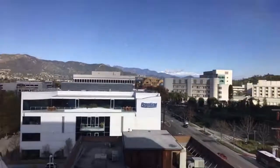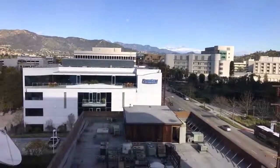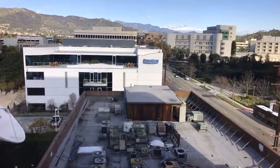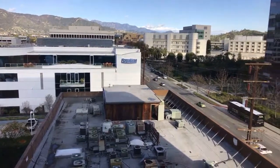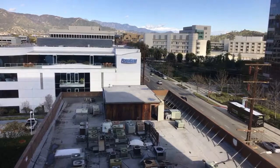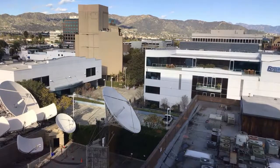Up is down, down is up, and so on and so forth. Anyway, okay, so there you go. This gives you an idea of the area we're in. And I'll do a little pan for you. And pan the opposite direction. I'll try to go slow. Whoa, that was too fast. Sorry about that, guys. That was way too fast.